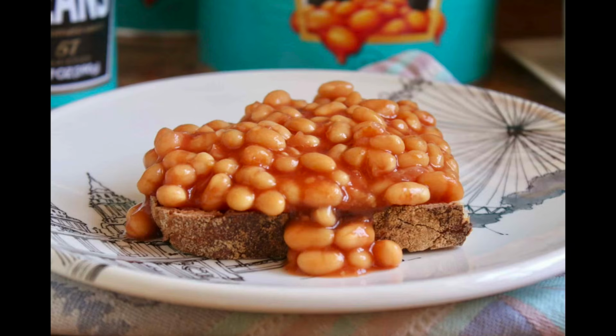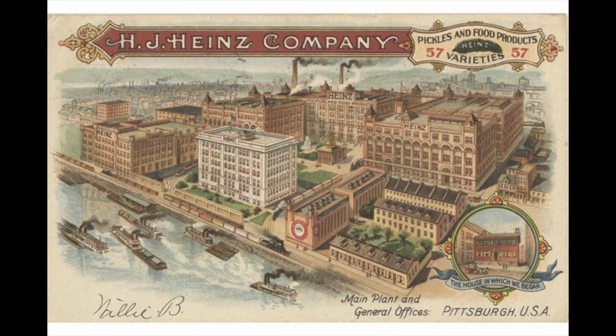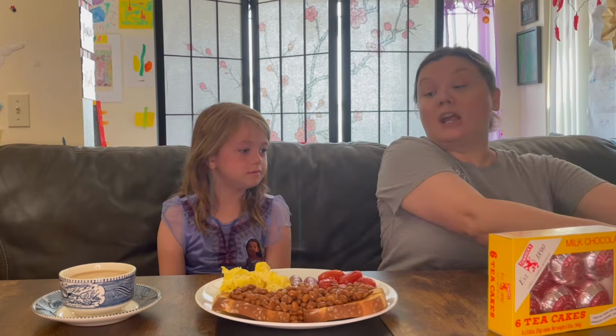While Heinz baked beans on toast is a traditional British breakfast, we do have to note that Heinz baked beans originated here in the United States in 1885 in Pittsburgh, Pennsylvania. So let us get into it.